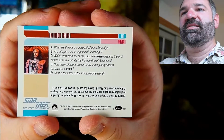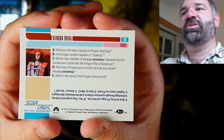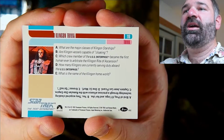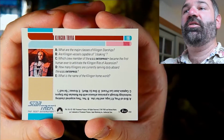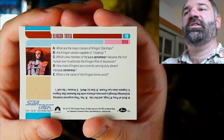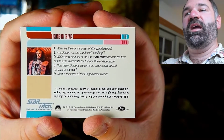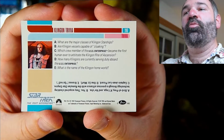Are Klingon vessels capable of cloaking? Which crew member of the USS Enterprise became the first human ever to arbitrate the Klingon Rite of Ascension? How many Klingons are currently serving duty aboard the USS Enterprise? What is the name of the Klingon homeworld?